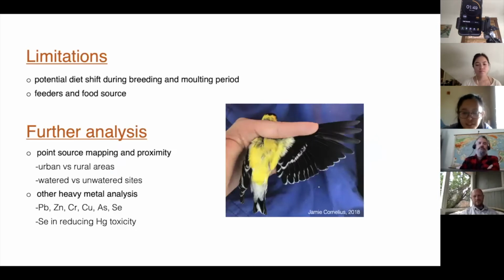So as I conclude my findings, it is important to acknowledge that the birds might slightly change their diet during their breeding and molting season. Additionally, some birds might be eating from feeders for which the food source might not be true to its location.